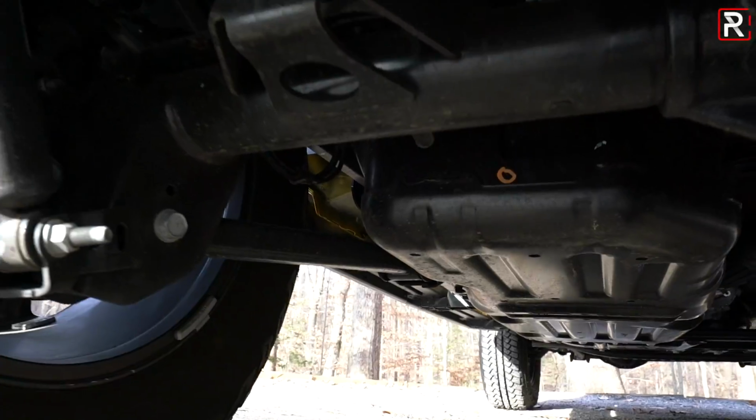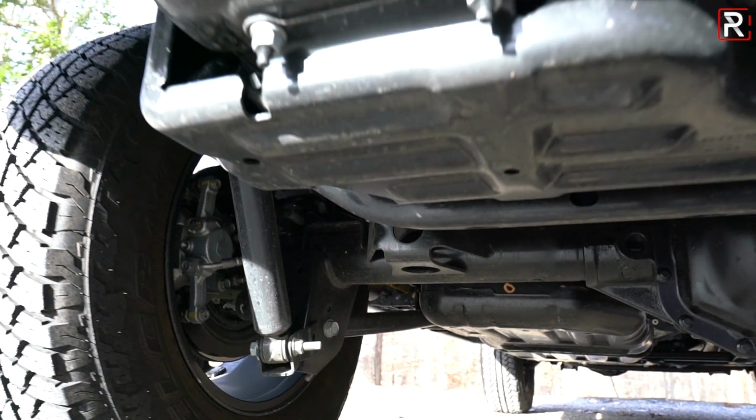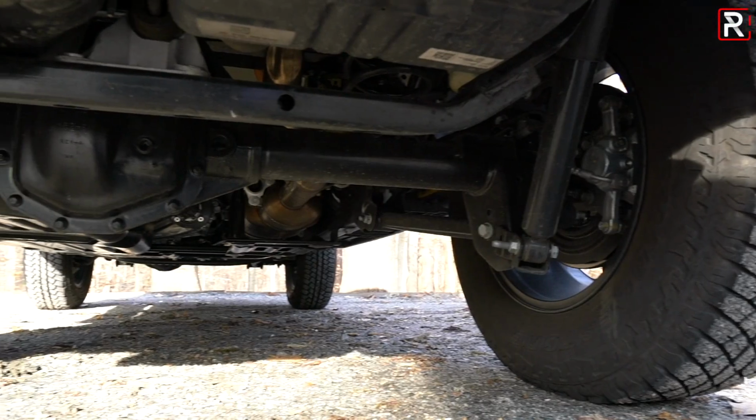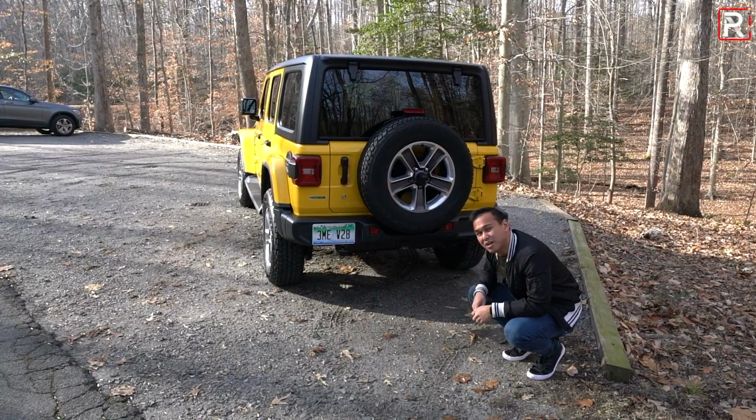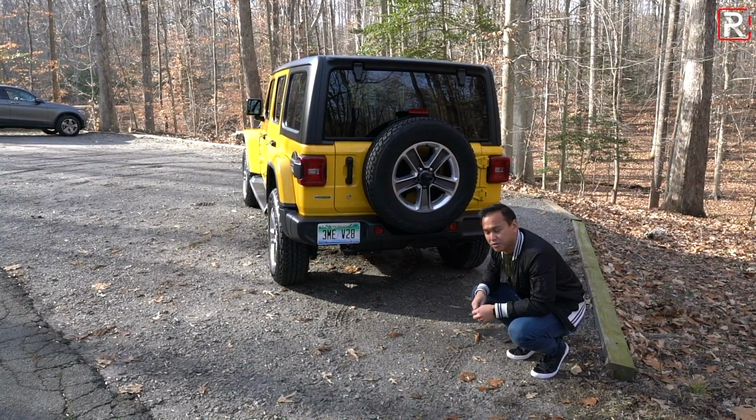And then underneath here, you're going to notice a couple of extra skid plates. That is for the DEF fluid, of course, for it to not get damaged when you're off-roading. And then there's the single exhaust tip. You guys are probably wondering, so let's fire up that diesel engine and see how it sounds.